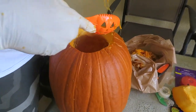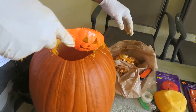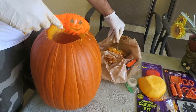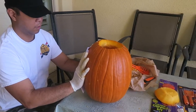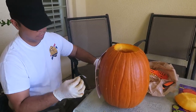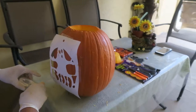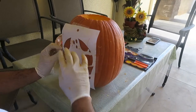All right, still cleaning that up. It needs to be clean, because if not, it rots quickly. Let me see the inside, ha? There you go, it's clean now. Okay, once the inside is clean, let's see, it's clean. Now stick the stencil on the pumpkin. So, attach the stencil to the pumpkin. Tape it.